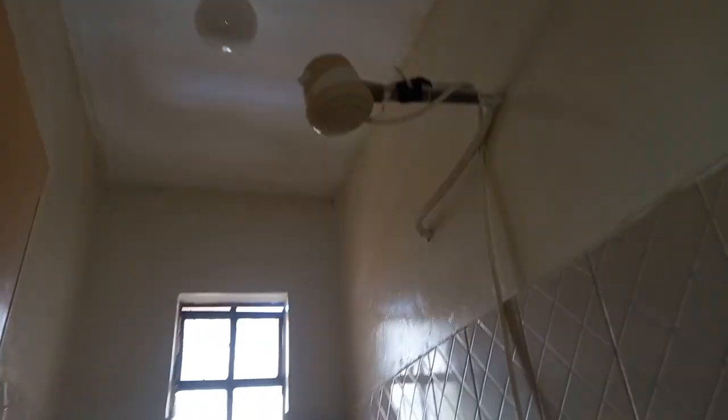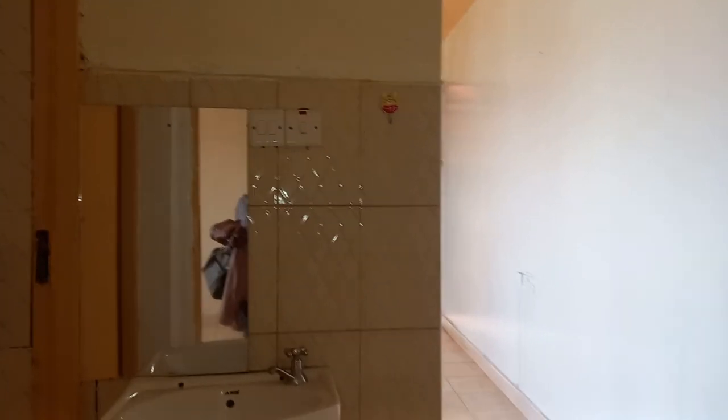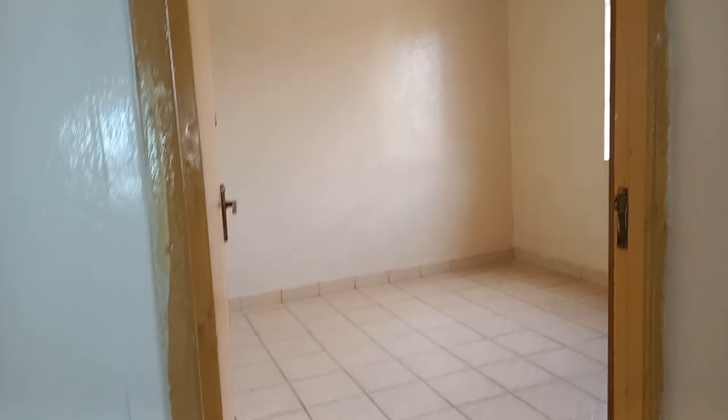So after the sitting room, here is the washroom. We have the shower, the toilet, and also they have a mirror over there. So this is the sitting room, the toilet, and now the bedroom. So this is the bedroom.